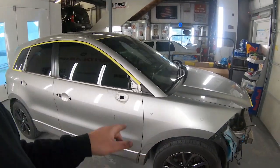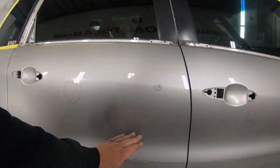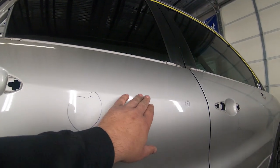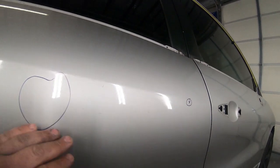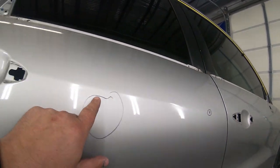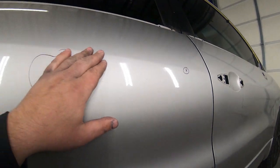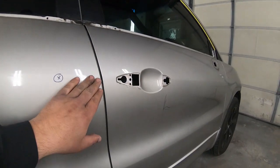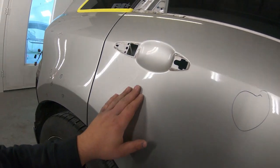There was lots of little dings. The mirrors were pretty busted up. They had done a repair down here and actually melted the paint on this body line. I don't know if you guys can see that in the camera or not, but you can kind of see this foggy line. They utilized this body line with a special feather tape and probably a melting agent, and it just honestly does not look good. Looks awful. So they did a really bad job melting that right there.